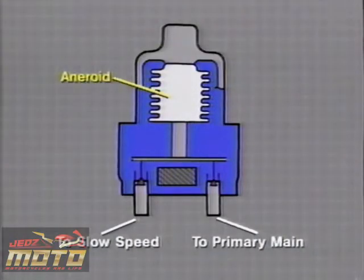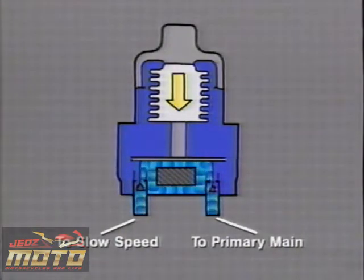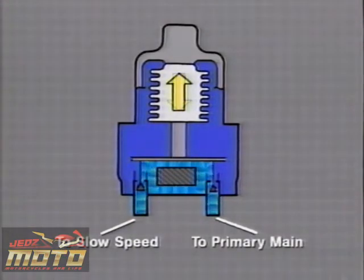But above that, a sealed bellows, or aneroid, inside the air jet controller begins to expand. The aneroid is filled with air at sea level atmospheric pressure. So at higher altitudes, the aneroid expands. It slowly opens valves that allow extra filtered air to lean both the slow speed and the primary main circuits in both carburetors. By the time you reach 5,000 feet, the aneroid is fully expanded for maximum high altitude compensation. Then, as altitude decreases, the air jet controller slowly closes its valves, enriching the mixture as you drop below 3,000 feet.